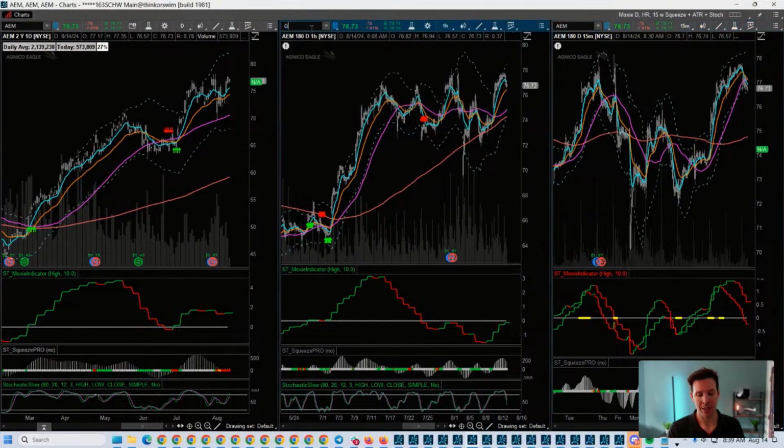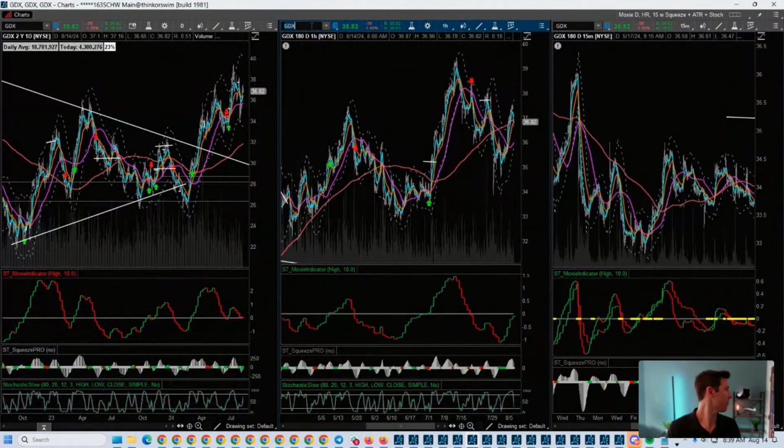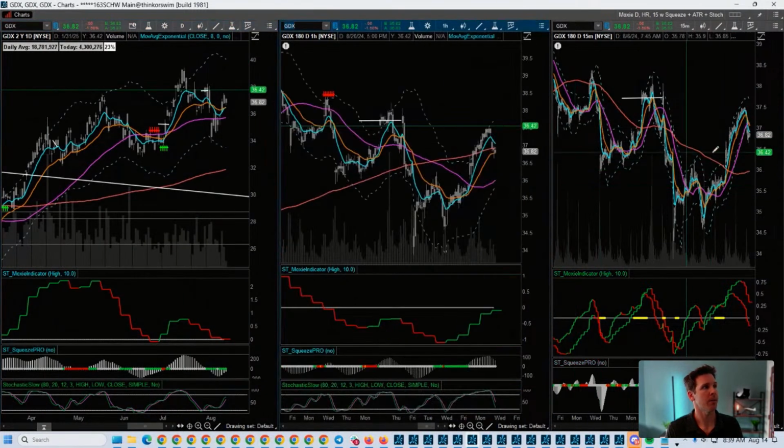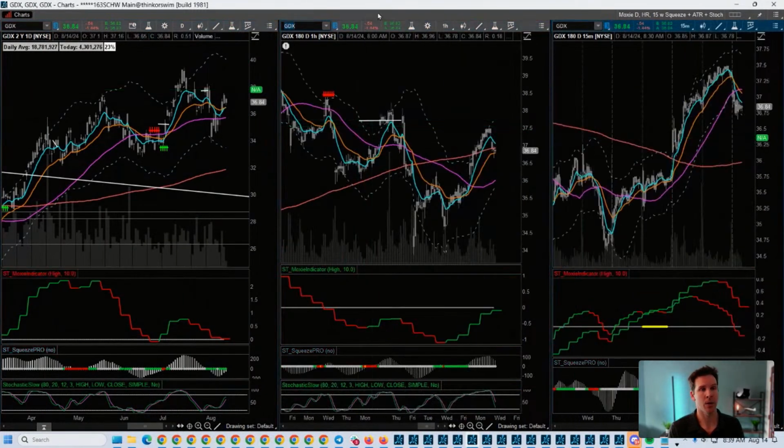If I were to look at GDX, I was looking yesterday, talking to the Moxie traders, and they said, I don't want to go chase it up here. Let's look for a little bit of a pullback. And we are at least starting to get that pullback. I don't know how much further down it'll go. It might go further, it might not.